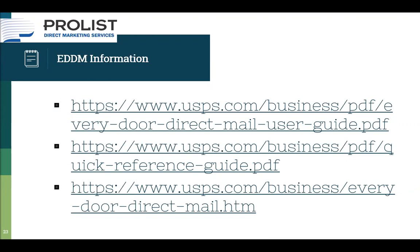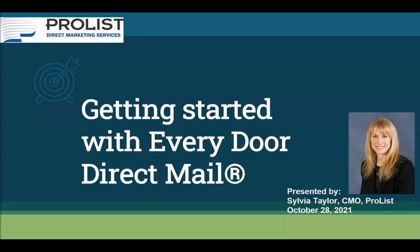You would only need to tell us what routes you're trying to get the distribution for and provide the design for your piece, or we could do the design if you didn't have that as well. There is another reference guide that the USPS offers, as well as a kind of quick fact reference sheet that I have found helpful too. So that's really a high level overview of EDDM.